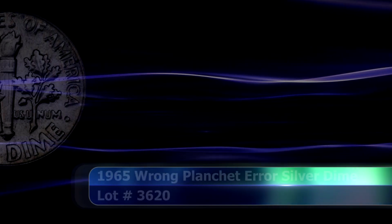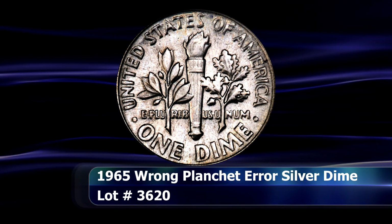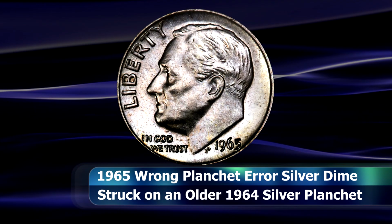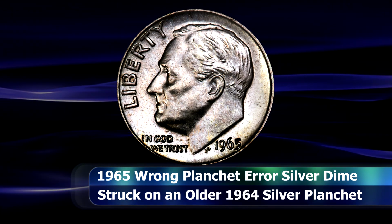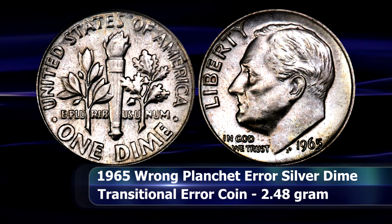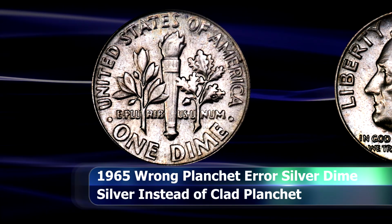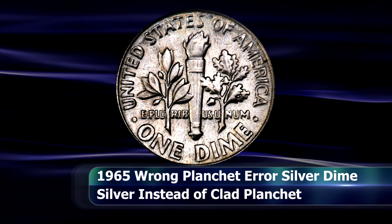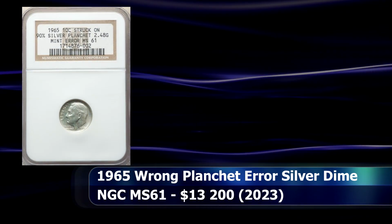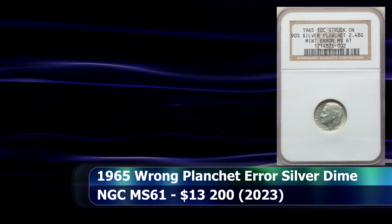In the early to mid-1960s, there was a national coin shortage, and the price of silver was moving ever upwards. To remediate the situation, formerly silver coins would be minted from clad planchets starting in 1965. Massive amounts of dimes and nickels alike were minted in 1964 and 1965, and sometimes things got a little bit mixed up, where 1964 dimes got minted from clad planchets and 1965 dimes were minted on silver planchets, as was indeed the case with this coin. Graded MS61 by NGC, it sold at auction for $13,200.